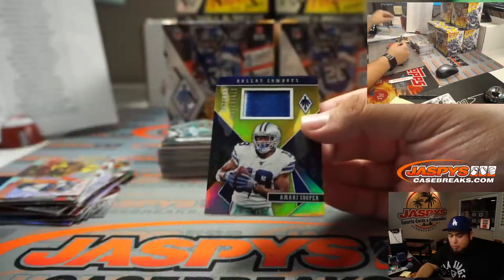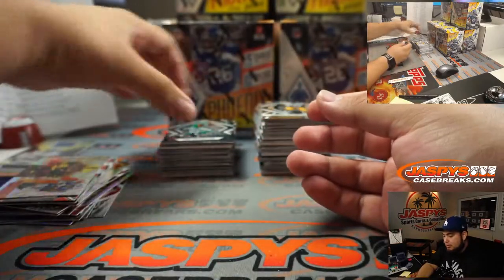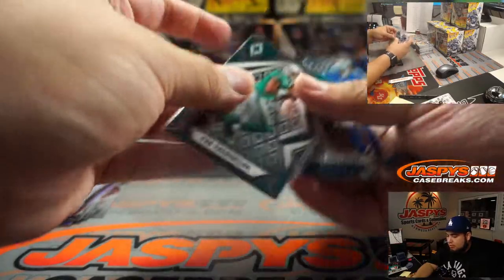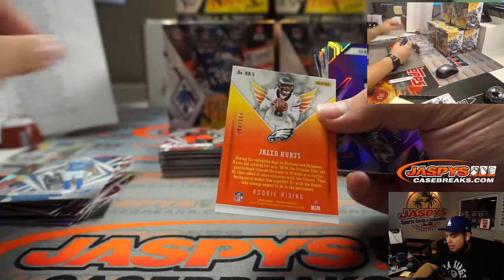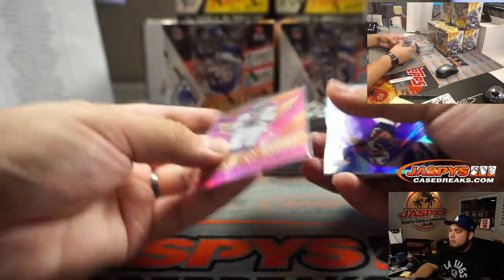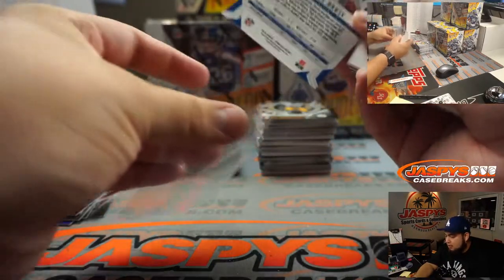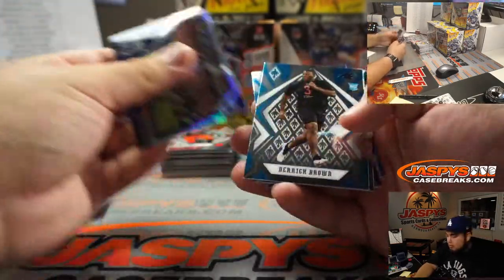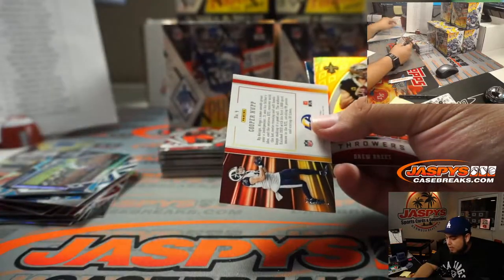And Amari Cooper relic, two-color patch. Cowboys with that one. Tua Tagovailoa, little base for the Dolphins going to EA. Rookie rising, Jalen Hurts for my Eagles. Eric with my Eagles. And Gabriel Davis /149. We got Cooper Kupp.